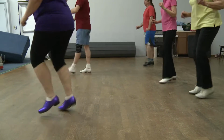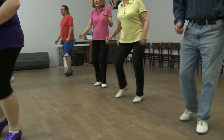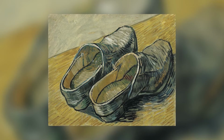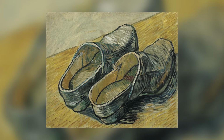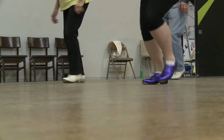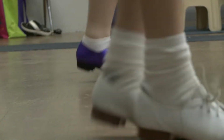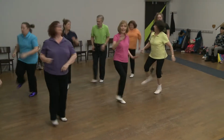Throughout history, clogs have typically been worn as a protective garment. During the Industrial Revolution in Britain, clogs were worn by workers to protect their feet from the working conditions of factories, mines, and docks. Soon after, British clog dancing developed as a form of play between co-workers. They would compete to see who could create the best rhythm by tapping their clogs against the hard ground. This soon developed into a dance style similar to tap.